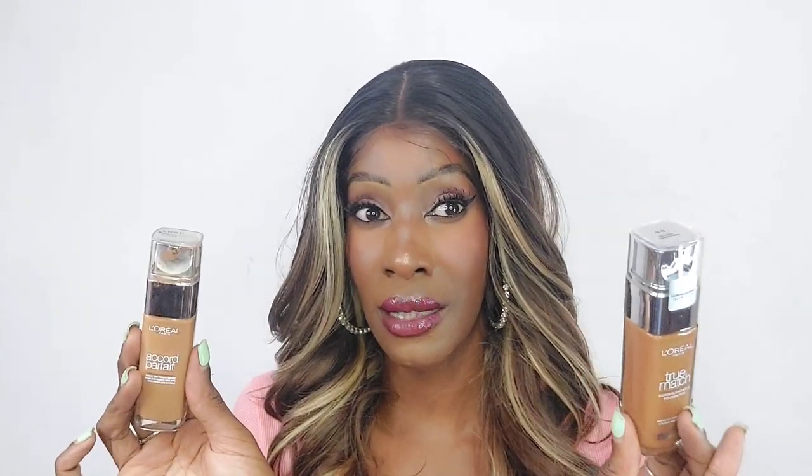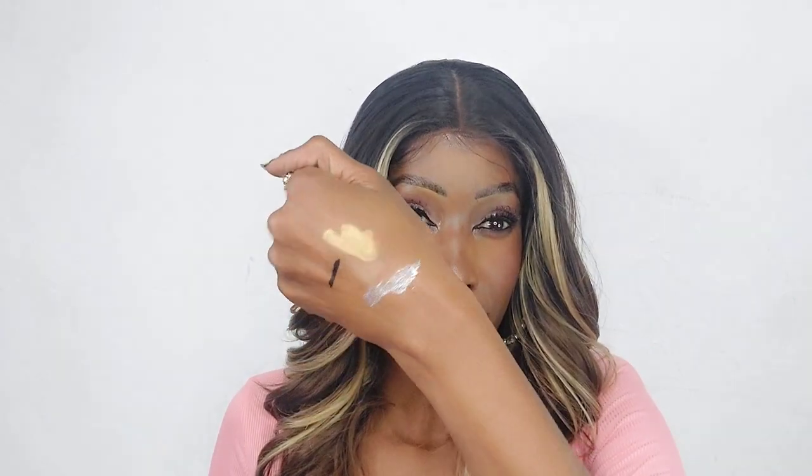So I want a shade darker. And also I changed undertones because this one was cool undertone. This is neutral undertones. And this is number 8. This is number 9. I haven't tested it out, but I know it will be my skin tone for sure. So finally, I think I have gotten my L'Oreal True Match in my right skin tone. And that is it, guys. So look out for more makeup videos because I have more makeup products.